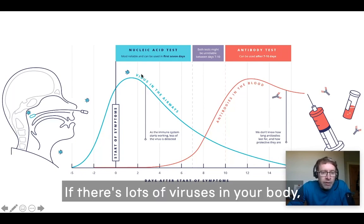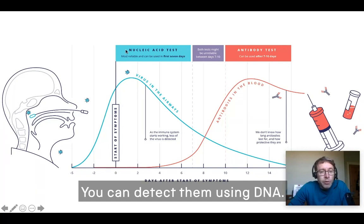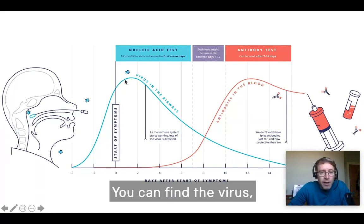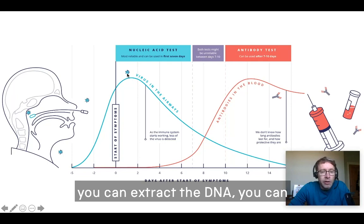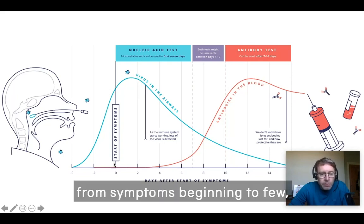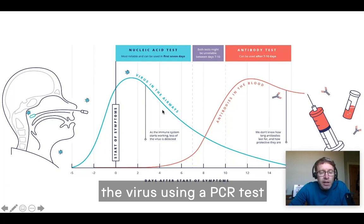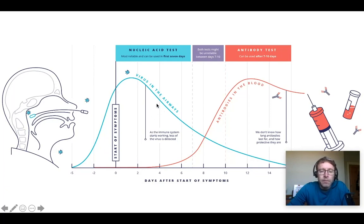If there's lots of virus in your body, you can detect them using nucleic acid. You can detect them using DNA. You can find the virus, you can extract the DNA, you can identify the virus. So in this window here, from symptoms beginning to about a week after, you can detect the virus using a PCR test, looking for its DNA.